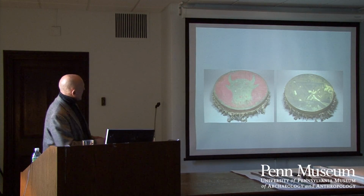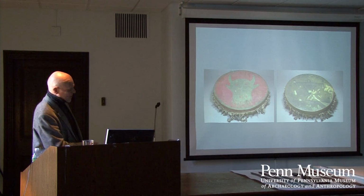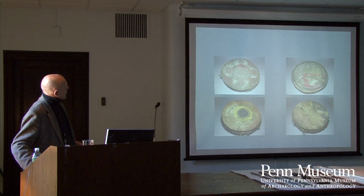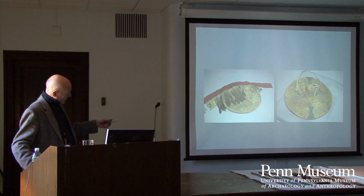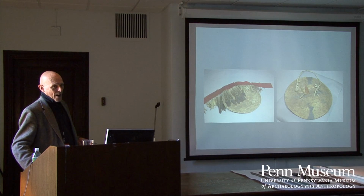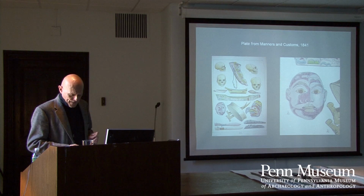Rondelles, here is that drum, the buffalo head, and the reverse. A couple of other drums, a shield from the Comanche, which again shows the extensive damage that was done to these objects when they lived in bad storage conditions.